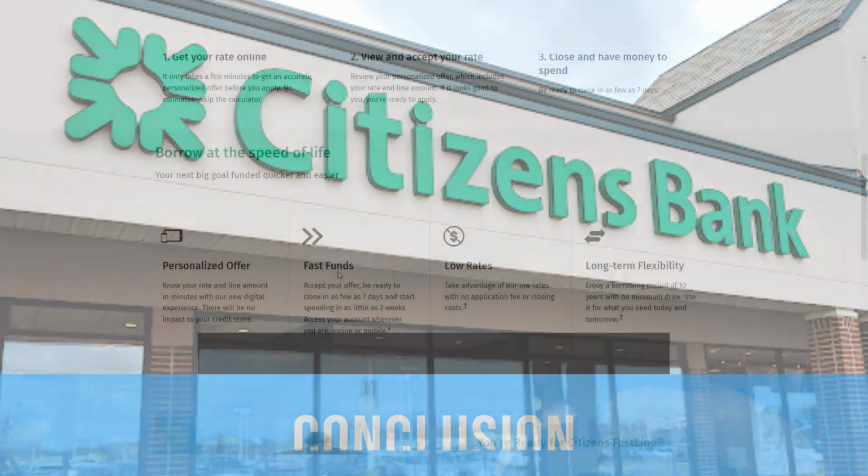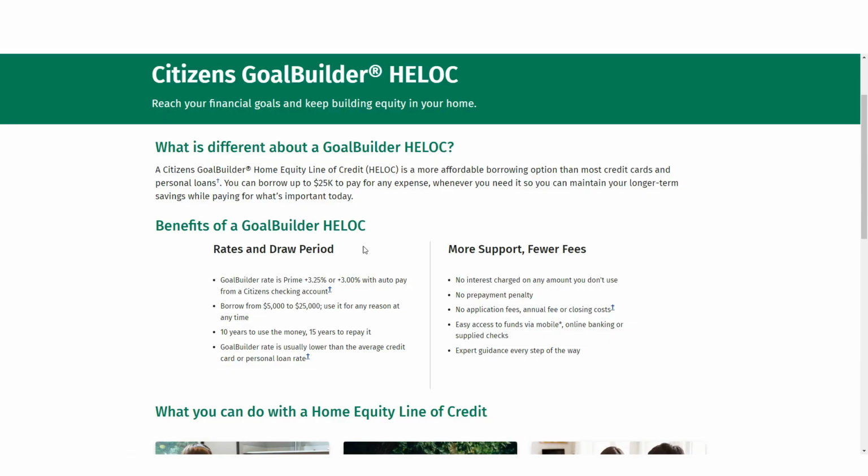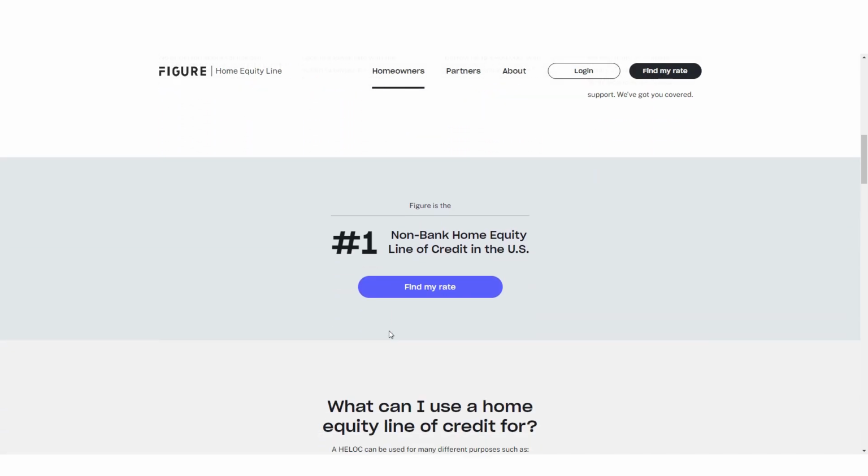In conclusion, Citizens Bank's HELOC is a good option for those who need quick access to funds and prefer not to have minimum draw requirements or closing costs. Their GoBuilder HELOC is particularly beneficial for borrowers with lower incomes and credit scores. However, it is important to be aware of the variable rates and the annual fee during the draw period. Always compare different lenders and products to find the best option for your financial needs.